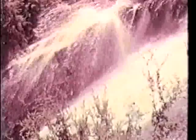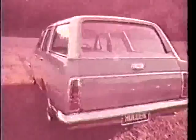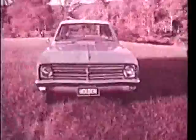Announcing the new generation Holdens. For 1968, an exciting new generation of Holdens. Watch the Holden Kingswood Sedan. Holden, breathtakingly longer, wider, lower. Breathtakingly more handsome. Holden Kingswood Station Sedan. New fresh flowing lines. The young exciting shape for '68.